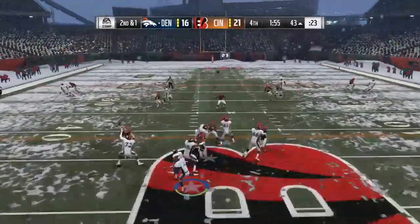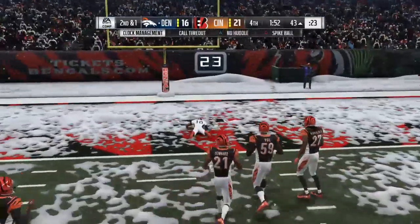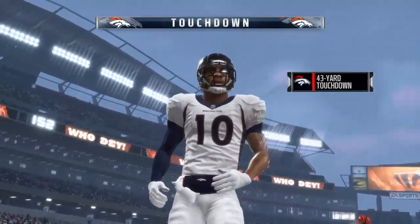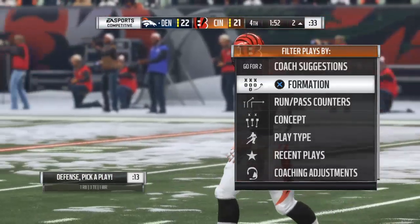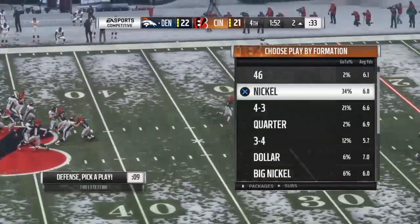Back to throw. Sanders has it over the middle. And all the way home for a Bronco score. Emmanuel Sanders, his 2nd touchdown of the afternoon. And the Broncos have taken the lead here in the 4th quarter.